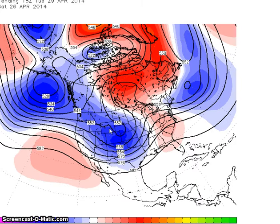Temperatures are forecast to be as much as 15 degrees above normal along the west coast and 12 degrees below normal in the Rockies, the Mississippi Valley, and the Northeast.